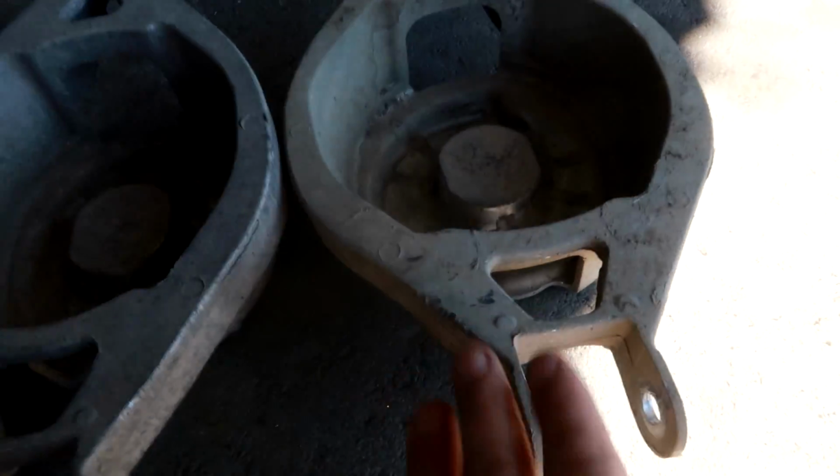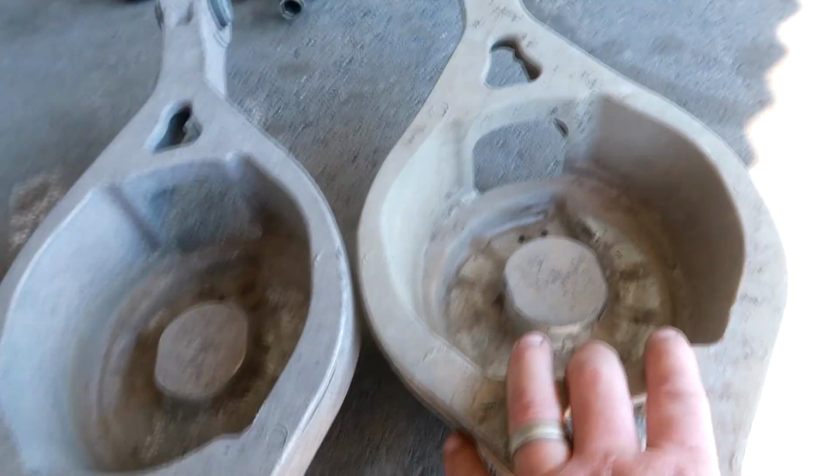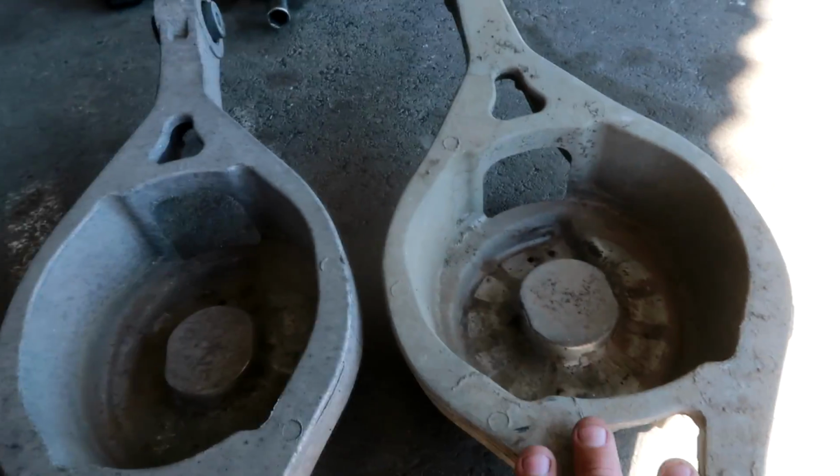So either way, these are insanely strong. I've hit so much stuff with these, and it's taken a pretty solid direct wheel hit. Yeah. All right, I'm gonna chuck this in.